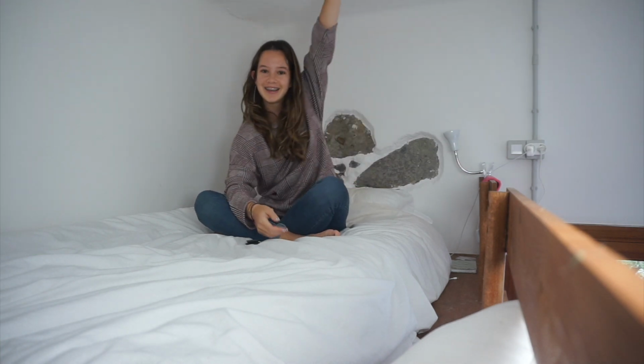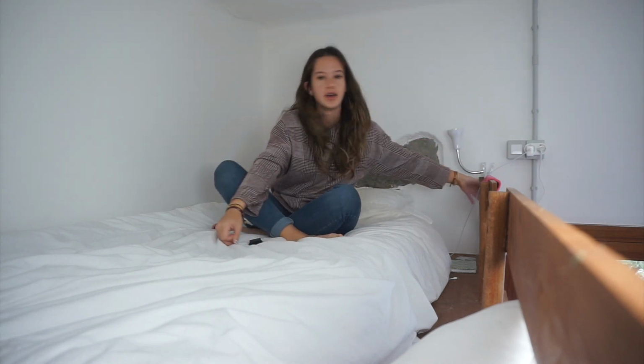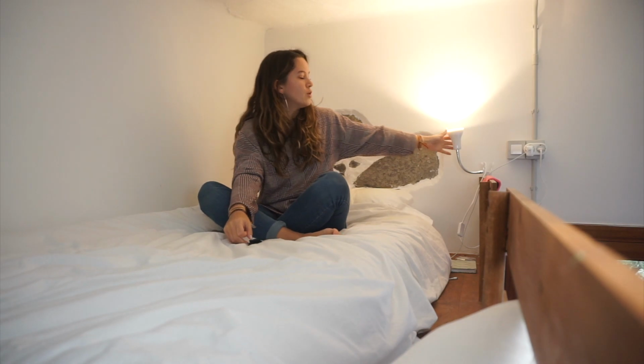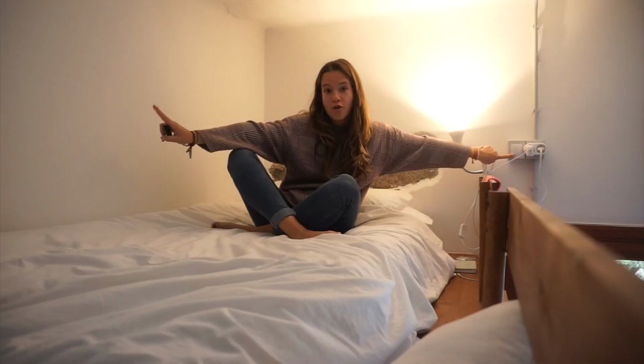Alright guys, so this is what my bed looks like when I'm in it, and I can literally touch the ceiling. And yeah, I just have this cozy little area. It's not too big but also not too small, perfect for sleeping. Then I have this lamp right here, which is very nice for just whenever I want to read or before I go to bed or whatever. And I put it pointing upwards, not because of style or anything, but because it gives too much light for when you're sleeping. And then I can also turn off the general light from here.